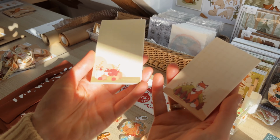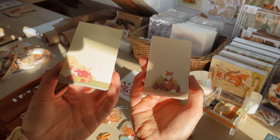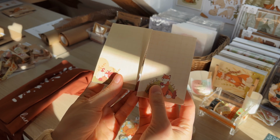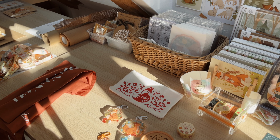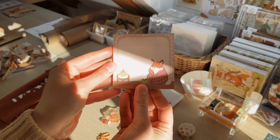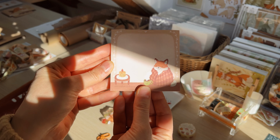Then we have two new notepads. One again with a fall theme, and this one is the cozy fox drinking tea. They both are a small size. I made them because I wanted them to fit into my Hobonichi planner. And then we have a new sticky note with this cozy little fox drinking tea.